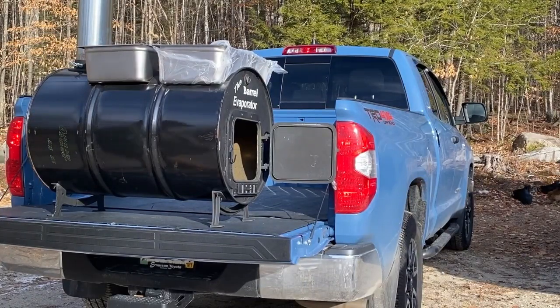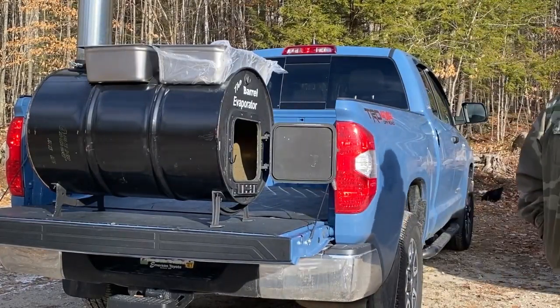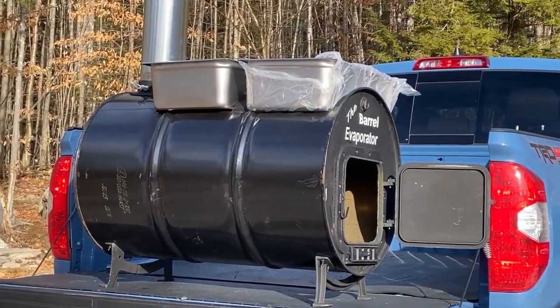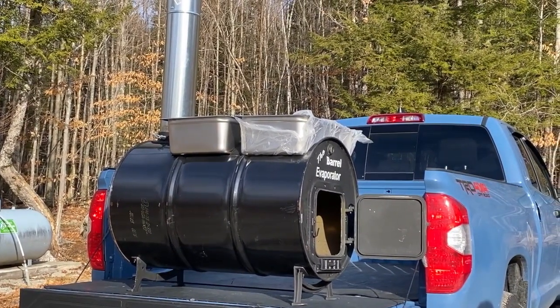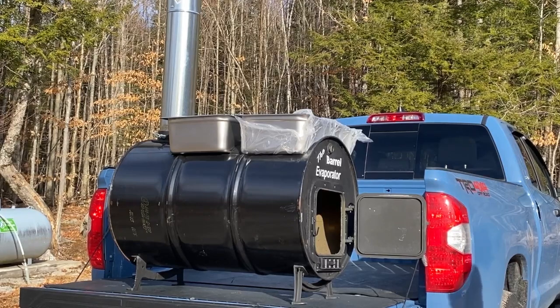That should give you a better idea of what it is. Pretty cool. If you haven't figured it out yet, it's a barrel stove made to evaporate maple sap into maple syrup. We're going to try for the first time ever to do some maple syrup collecting this spring. We saw these for sale on Facebook Marketplace. A guy right here locally makes them. Thank you, Rudy. He gave us a good deal on one. Told him we'd give him some free advertising, but he said he really didn't want it because he's so busy already. But we'll give it to him a little bit anyway.